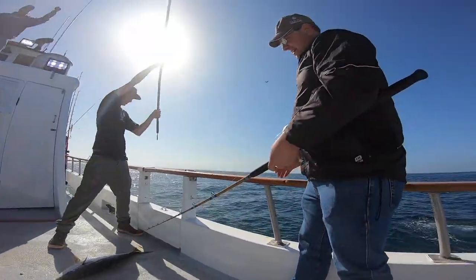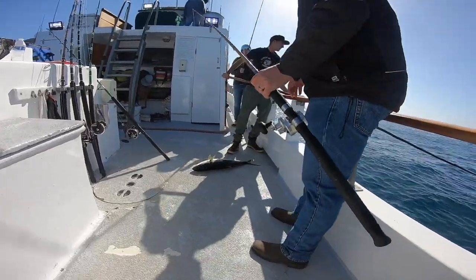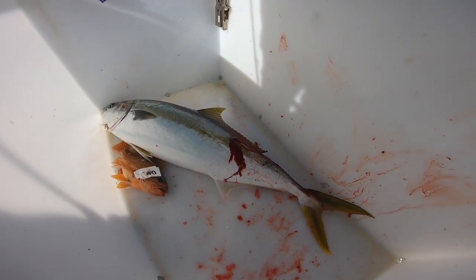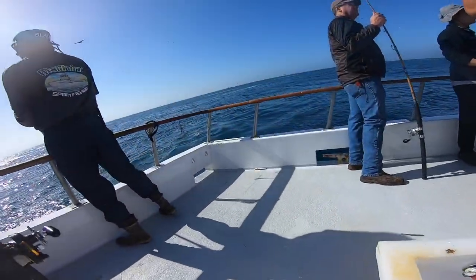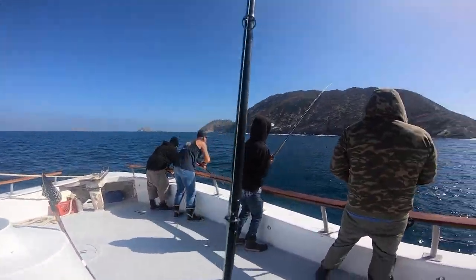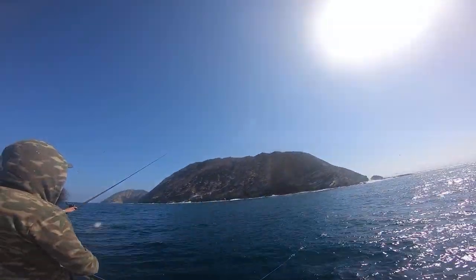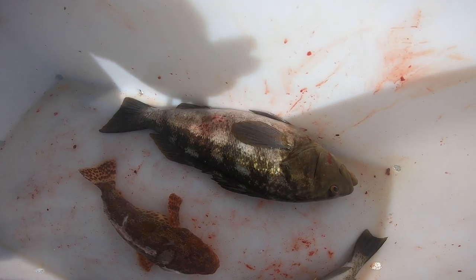Don't wind up, let's slack. Nice work, out of the way. Yeah! First yellowtail on the live bait. Little rockfish on the iron. Just adding to the variety pack, got the calico. That's a chunky calico.